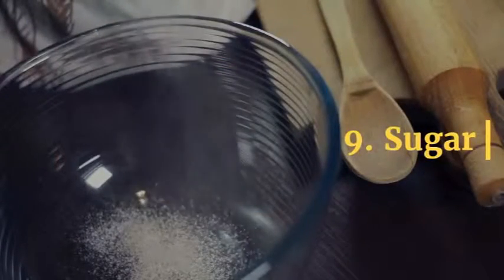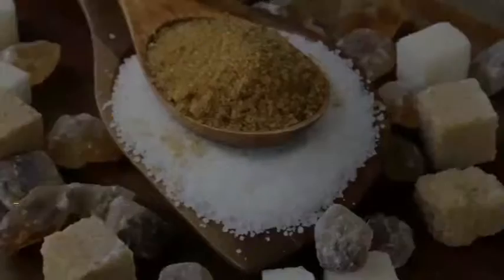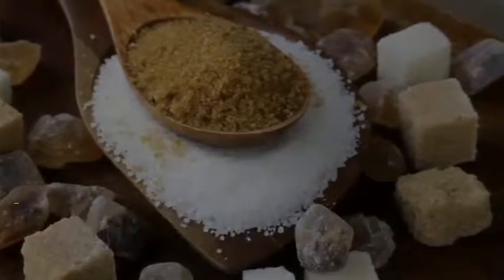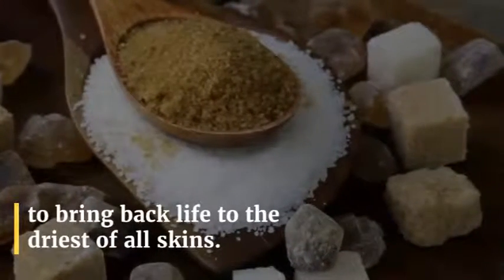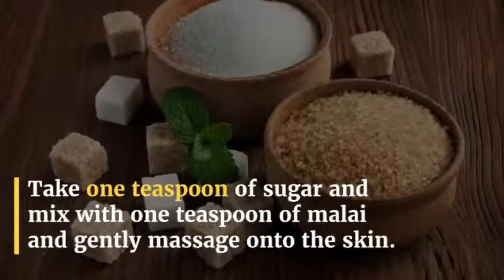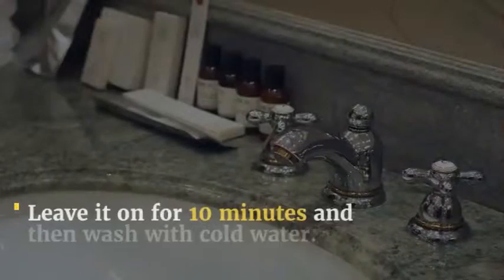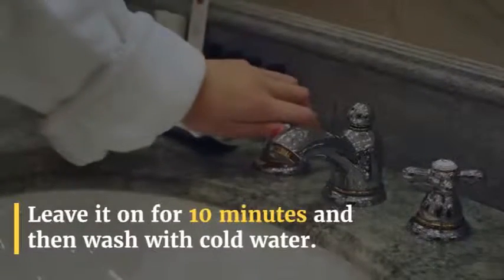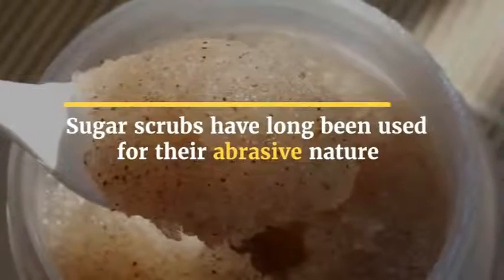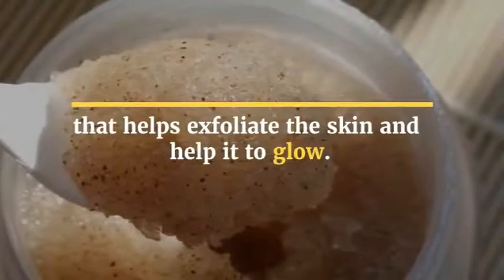Sugar. Sugar is an excellent skin softener. For best results, mix the grains with either curd or fresh cream, to bring back life to the driest of all skins. Take 1 teaspoon of sugar and mix with 1 teaspoon of malai, and gently massage onto the skin. Leave it on for 10 minutes and then wash with cold water. Sugar scrubs have long been used for their abrasive nature, which helps exfoliate the skin and helps it to glow.